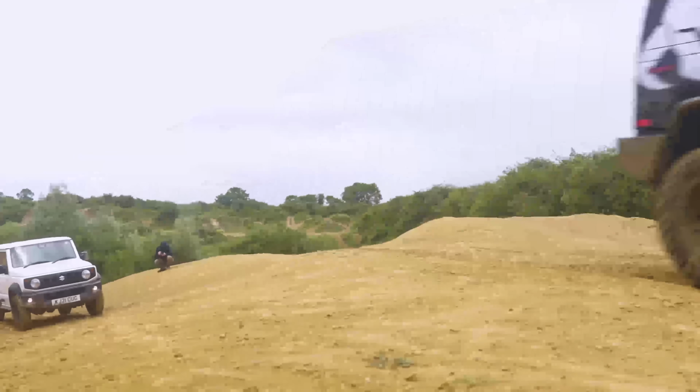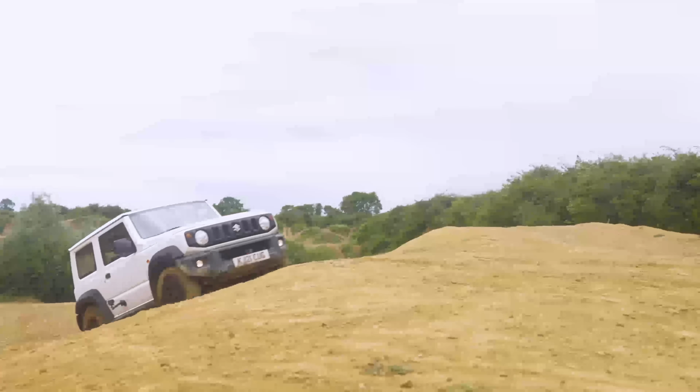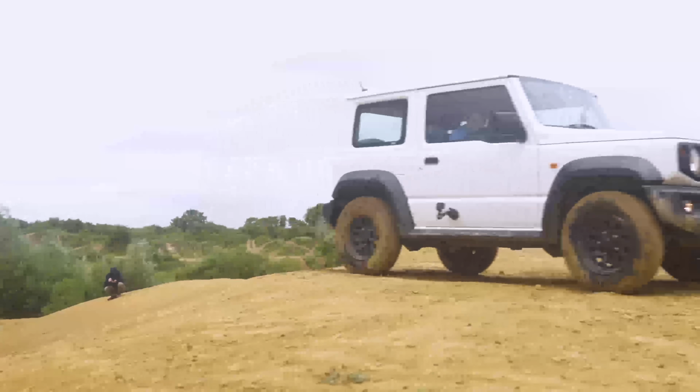Oh, that's powered up there, no problem at all. How will I do? Will I be able to keep moving? Oh, that's easy. Jimny walked it, no problem.